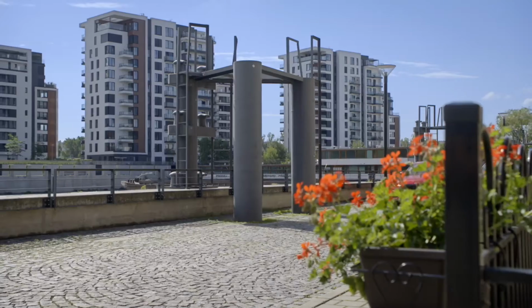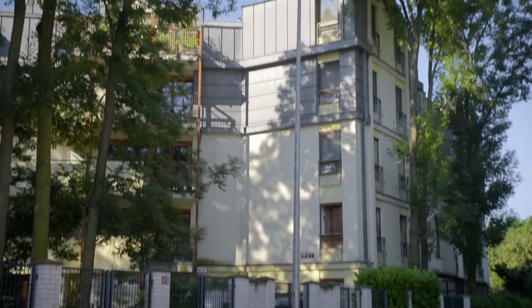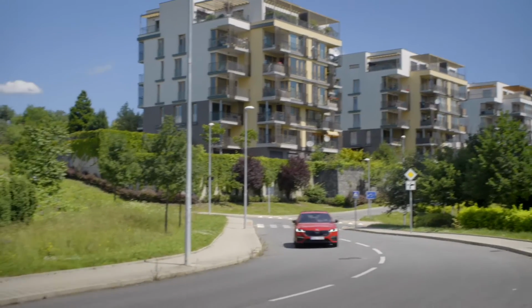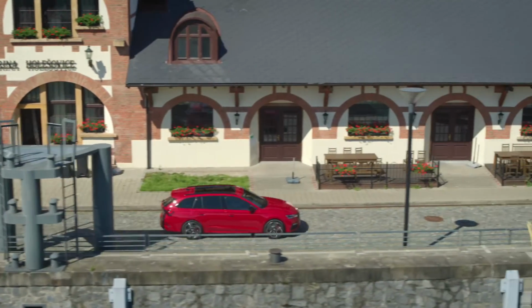We started using this RS logo in 1974. And in 77, Skoda won the Rally Monte Carlo as an RS. And in 2000, we started on the first Octavia RS in this generation. And it was, from the start, I think, a real success.